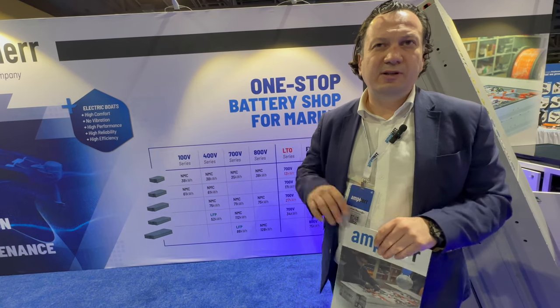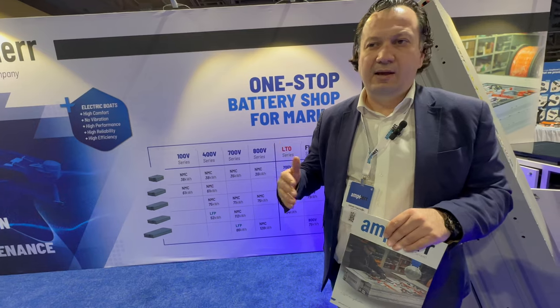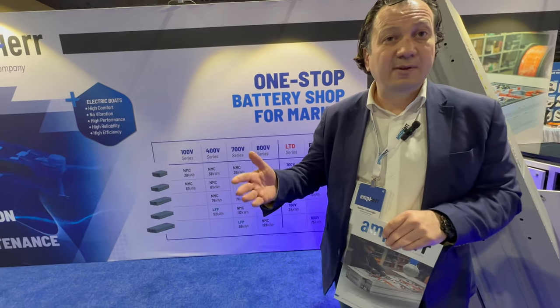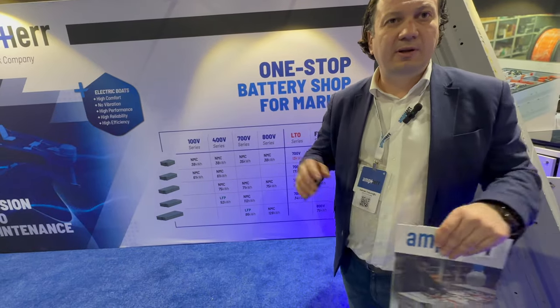There are just pros and cons. There is no perfect battery cell chemistry, but there is just a suitable chemistry for the right application, actually. So we can provide all of them in our portfolio.